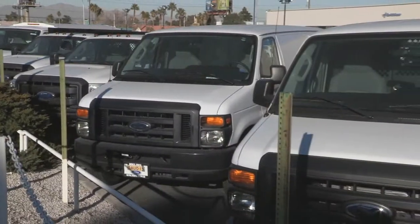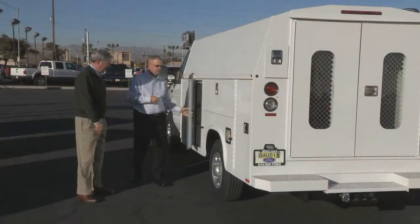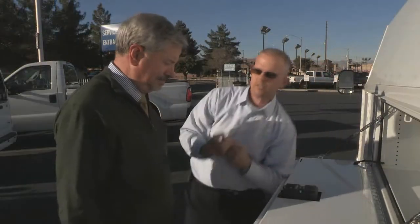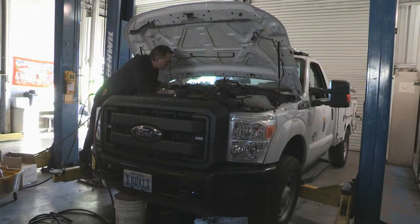It's a lot easier to sell a commercial customer than it is a regular retail customer who buys a car once every 4 years. Commercial customers are usually buying 2 or 3 cars a year, if not more. So they're familiar with the process and what's all involved. And it is a lot easier to approach a commercial customer. They can see the value that's involved with what Ford has to offer, especially the maintenance packages. That's a big thing with the commercial accounts.